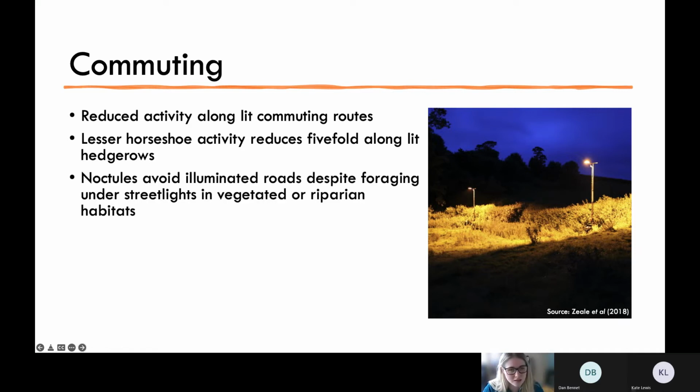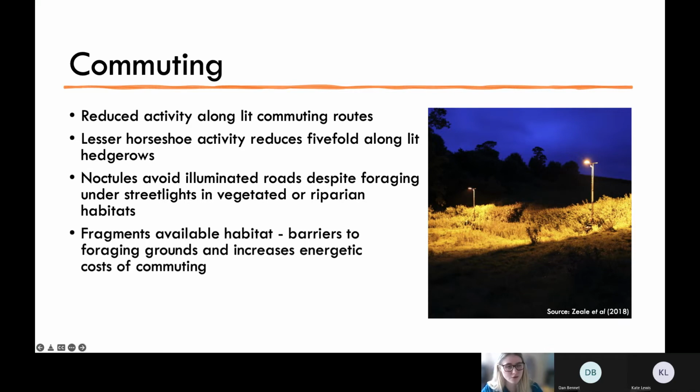There have been some GPS tracking studies of noctules in Berlin, and this has found that they avoid lit roads and paths despite foraging over water bodies and woodlands, suggesting that their commuting behaviour is actually influenced by light. The main consequence of lighting a commuting route is habitat fragmentation. So the lighting can act as a barrier to foraging or commuting grounds, and this can lead to bats using poorer commuting routes, which can have a higher energetic cost if they're longer or more risky. Particularly, this is an issue for pregnant and lactating females, which are already under significant energetic stress. Alternatively, it can completely isolate bats from their foraging ranges, and this can lead to roost abandonment or even death in really extreme circumstances.